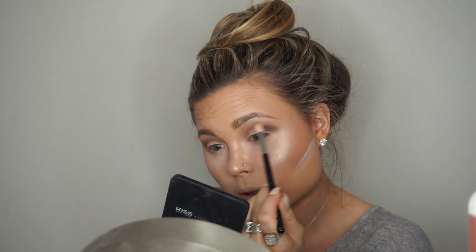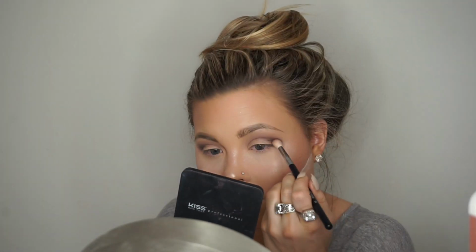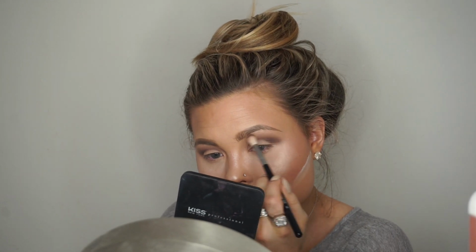And then just super lightly. See, even that amount of pigment, oh my god. It's crazy how pigmented these are. They're so pigmented, they're actually wild. Just really make sure you tap your excess. I'm having an identity crisis.